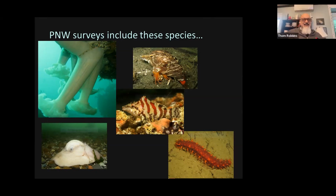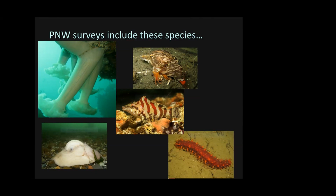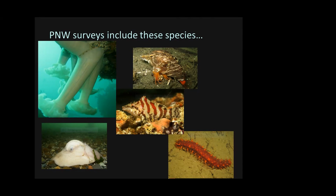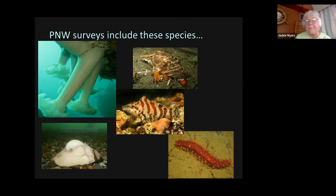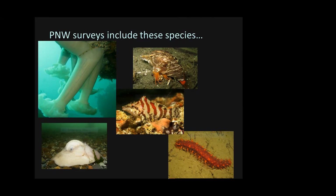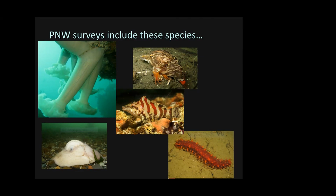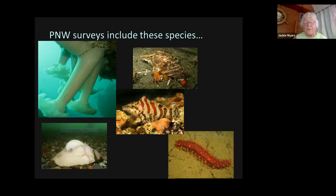Those are giant plumose anemone cnidarians. Yeah, those are white plumose anemones. What about the little guy with the orange little feet at the top? Grunt sculpin. You're right, grunt sculpin, and underneath the grunt sculpin, painted greenling, and lower left, California sea cucumber. Lewis's moon snail, lower left. Oh, I'm sorry, I was looking at the one on the right. And well, the other one, you're right. That is a California sea cucumber.